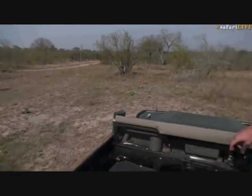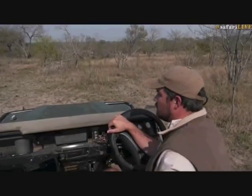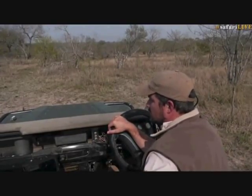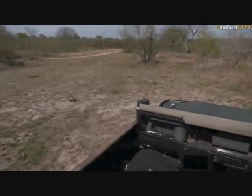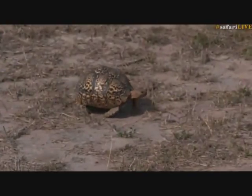And you can see how well they blend in. Even in this open clearing and this kind of firebreak area, this tortoise still blends incredibly well. And so it's not the leopard we were looking for, but a leopard tortoise is still good any day of the week. I always miss these guys during the winter.